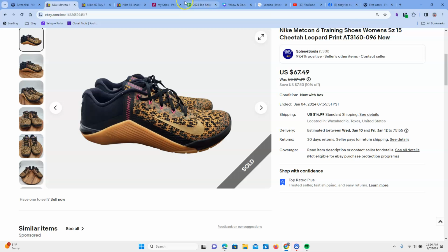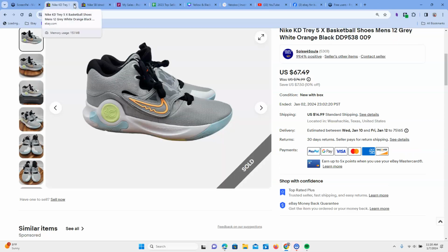Okay, got 2 to go. Next up at number 2, you can see we got a lot of retail arbitrage this first week of January. This is another new pair of sneakers. These are Nike KD Trey 5s, basketball sneakers, size 12, gray, white, orange, and black colorway. I paid $40 for these, and they sold for $88.99 with shipping, so double my money and a little some. Not the biggest return on investment, but still profitable nonetheless.